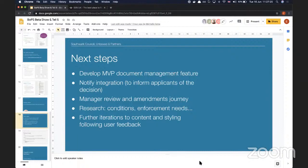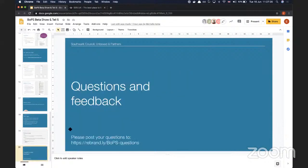Yeah, a mixture of questions and comments. Cool, go for it. Okay, so first one was from Peter Forrest, who's saying it's maybe time for a working group to look at a national reference numbering system for BoPS and RIPA. And that's got 2 upvotes, so that's a self-selected group of 3 people to start that working group. Thank you all for volunteering.